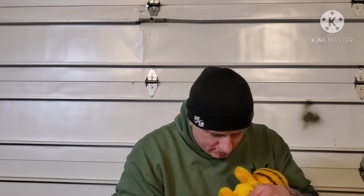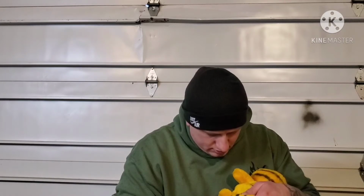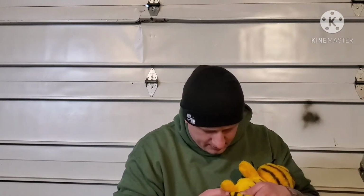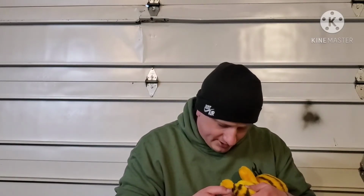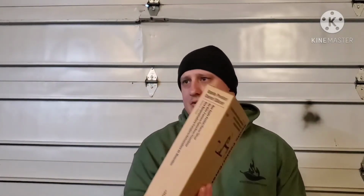On this vintage, I almost said goofy, Garfield. Vintage Garfield. It is 1981 or something. The tag's kind of messed up by the date. Apple peeler. Had all the parts. Got that at the bins. $3-4 for that.